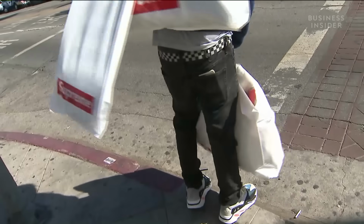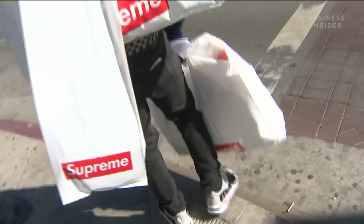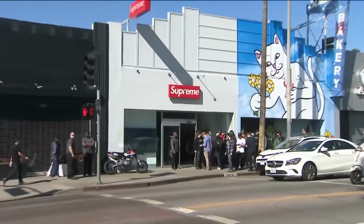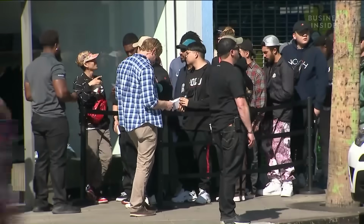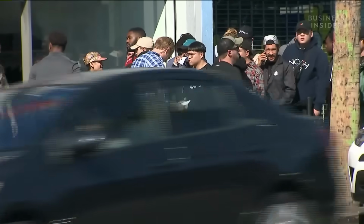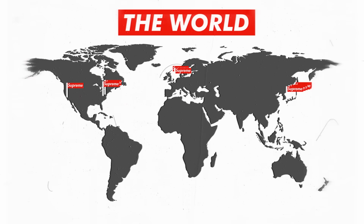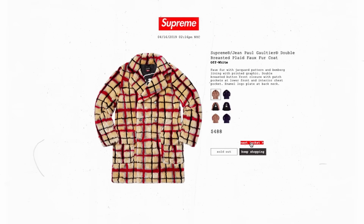There's a one limit per style rule in Supreme. So what that means is if a shirt comes out in black, red, and gray, you can only get it in gray. So if I want it in black and red, I need to get 2 other people to get it for me. So they need to stand in line for me. A lot of the people who do stand in line are standing in line for someone else. Supreme only sells their merchandise at 11 brick-and-mortar stores across the world, as well as their online store.